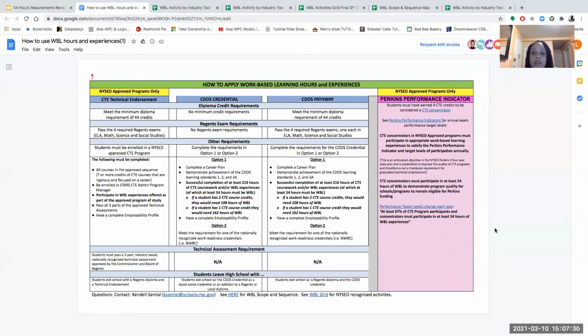This is a document that was created by Kendall, Krisan, Jessica Kemper, if I'm not mistaken, and a few others, to really help to clarify the application of the 54 hours and make sure that people understand where that number came from. If you open it up and follow along with me, you'll see bookended on the document, we have NYSET approved programs only. And then in the middle, we have CDOS related guidance. So the CDOS credential and CDOS pathway are also included in here.